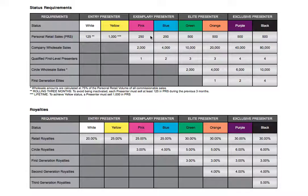So for example, pink, it's $2,500 before commissions are taken out. So this is after commission. You want to sell $4,000 on your team. Also, to hit blue, you need to have two first level qualified presenters. So you need to have two people on your team that have sold at least $125 that month.